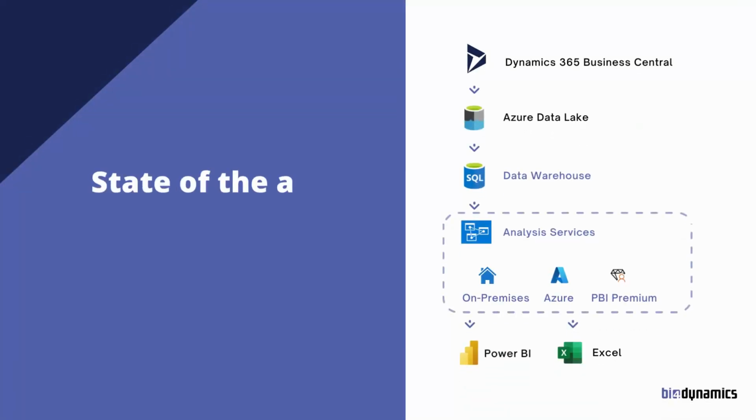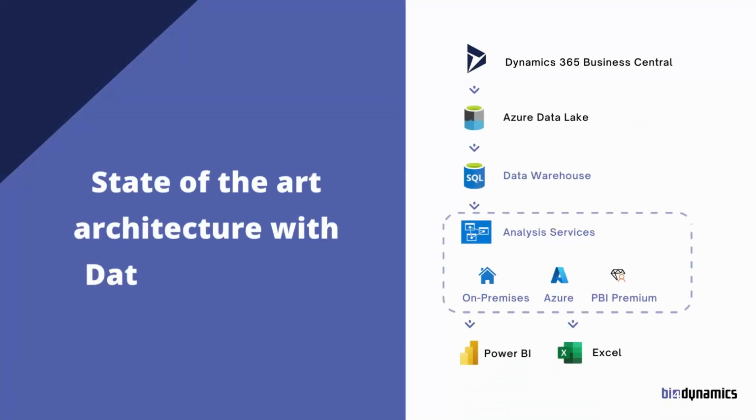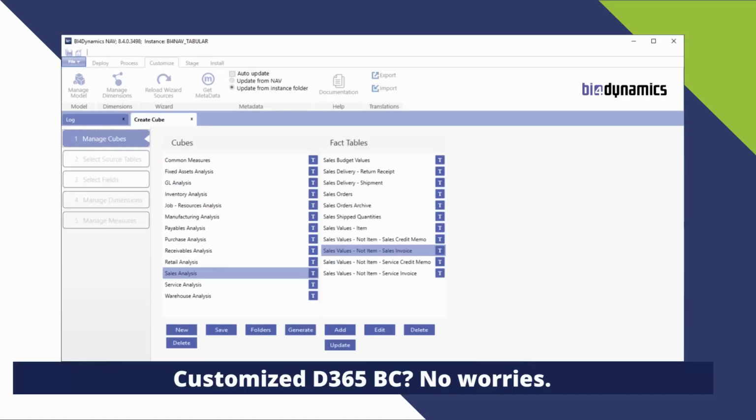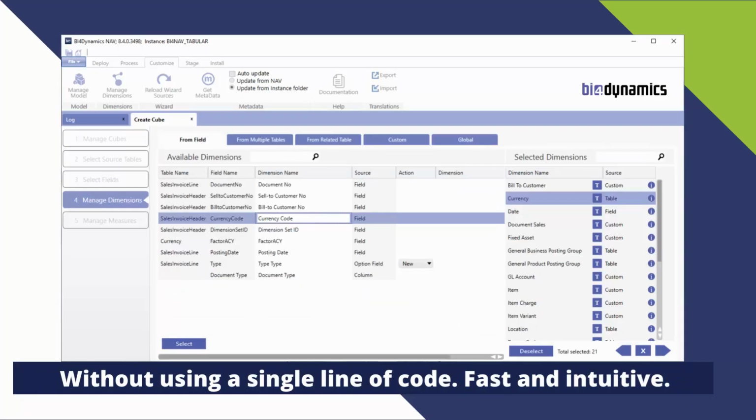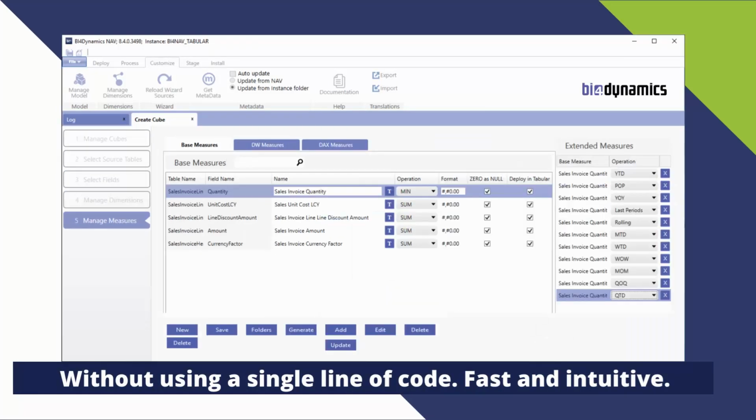Your BC tables are exported to Data Lake and inserted into Data Warehouse. User-friendly business layers have 3 deployment options: on-premise, Azure, and Premium. You need more? No worries. With the customization wizard, you can add any field from your Microsoft Dynamics without using a single line of code.